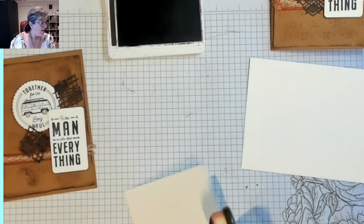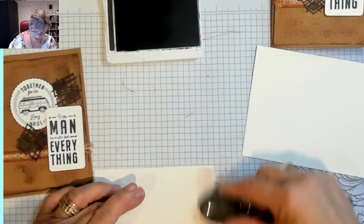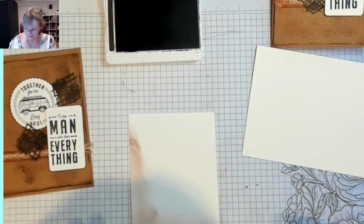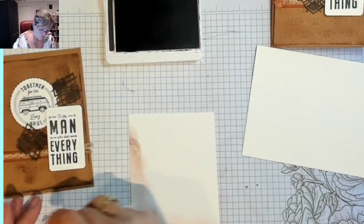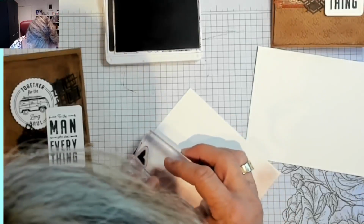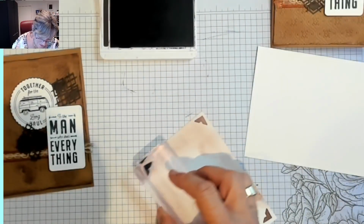Okay. And I'm just going to brown that a little bit down here and here. Just for a little bit of fun. Because we're not putting stickers on everywhere. I thought it'd be nice to sort of give it a bit of colour. And I also use the tiny little corner here. And let me get that in. The little diamonds in the corner. Isn't that cute?